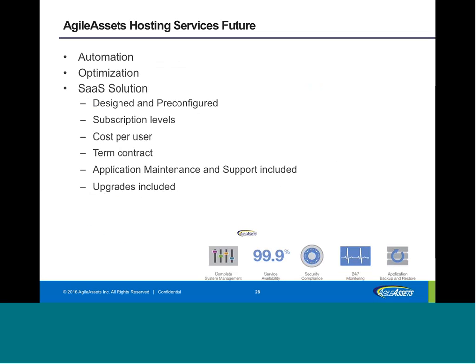What is in the future for AgileAssets Turnkey hosting? As we develop our services, we try to concentrate on a number of tasks to make AgileAssets Turnkey hosting services better and more interesting to our customers. First of all, we're working on automation of management tasks. Also, we're investigating and working on optimization of our resources and optimization of our solutions to provide the best service we can to our customers.